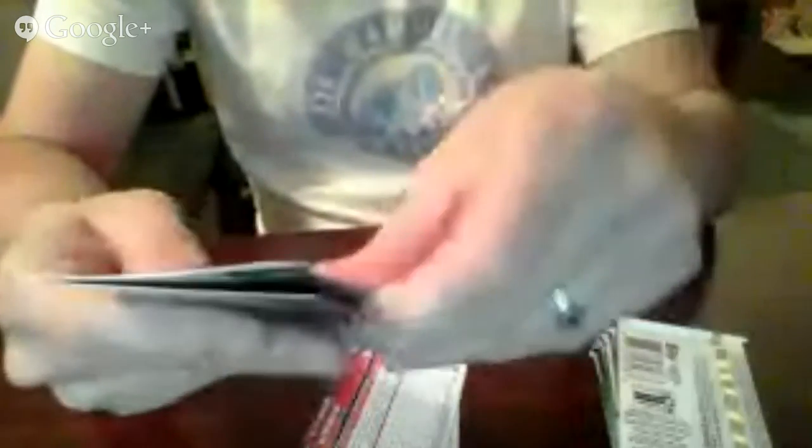Yasiel Puig of the Dodgers, Curt Dickey, Blue Jays, Joey Votto of the Reds, Hit the Dirt, Denard Span, Nationals, Coco Crisp of the Athletics, Jonathan Lucroy, Brewers, and Lance Lynn of the Cardinals. Like I said from the start, the opening day box is basically just a way to pad the card count, if nothing else, and make sure everybody gets something out of this.